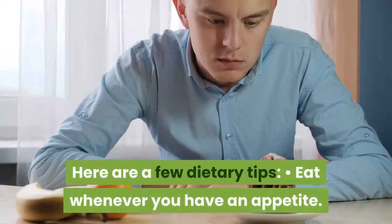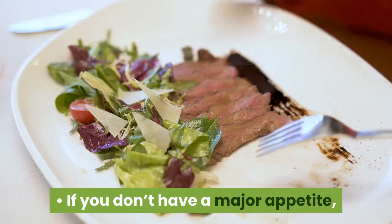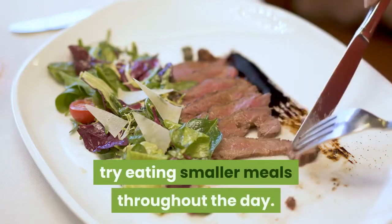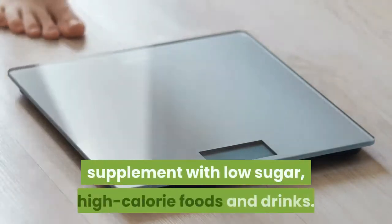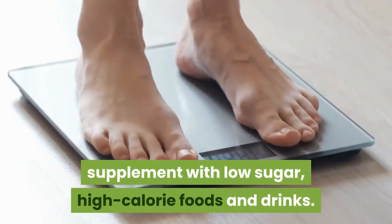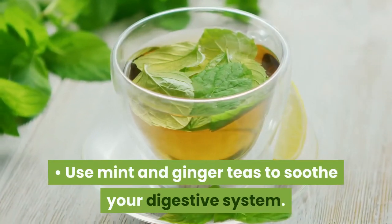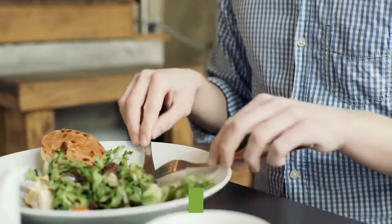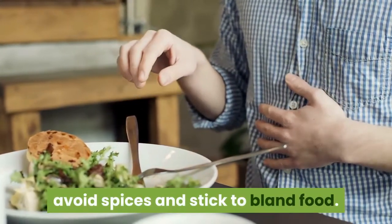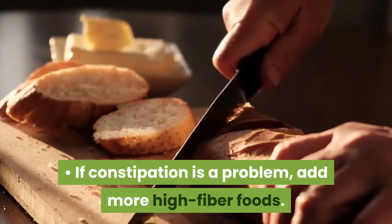Here are a few dietary tips. Eat whenever you have an appetite. If you don't have a major appetite, try eating smaller meals throughout the day. If you need to gain weight, supplement with low-sugar, high-calorie foods and drinks. Use mint and ginger teas to soothe your digestive system. If your stomach is easily upset or you have mouth sores, avoid spices and stick to bland food. If constipation is a problem, add more high-fiber foods.